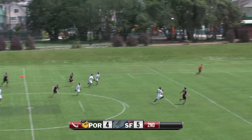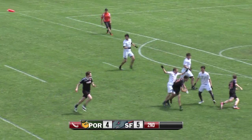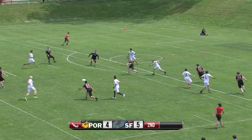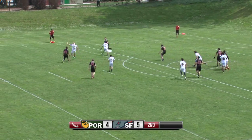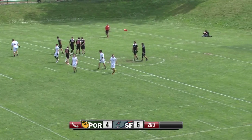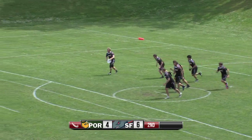Hey-o. And Cassino immediately hucks it upwind. Jordan Jeffrey up. Oh, and another great read by Jordan Jeffrey on a disc that was trailing away from both players. Jeffrey finds Boucher in the middle of the field. Ooh. Oh, Caulfield with great hands. Great hands on Caulfield's. Good start to the second quarter. It looked like a crazy throw. Jeffrey just read it perfectly.